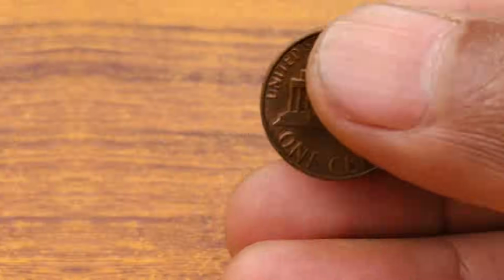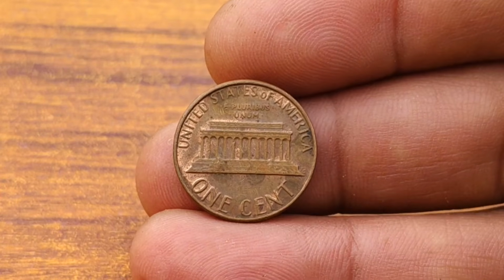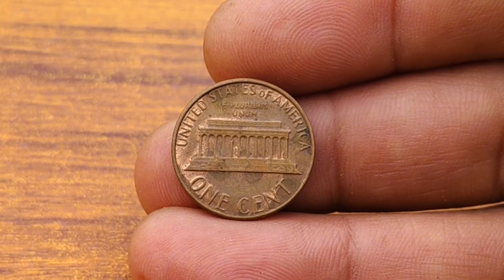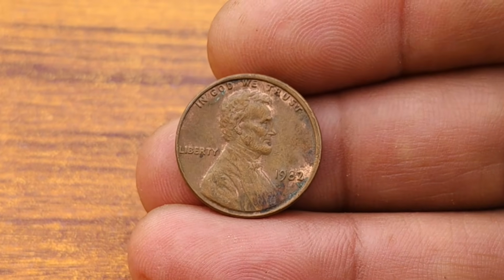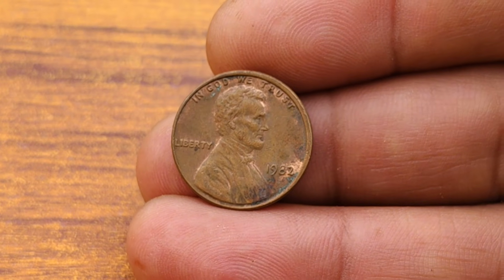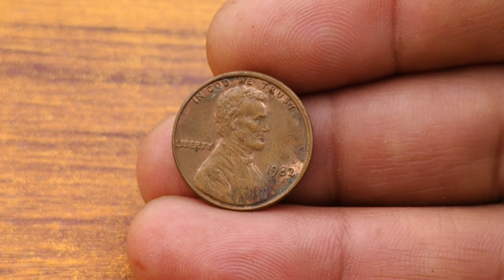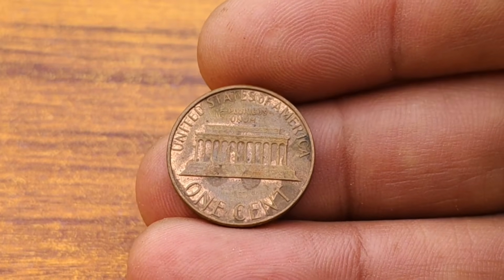Let's break it down. Fine condition, which describes noticeable wear but a clear design, typically appeals to collectors looking for affordable examples. However, higher grades like mint state fetch much higher prices. While your coin is copper-plated zinc, there are extremely rare 1982 D small date copper pennies worth thousands of dollars. But for copper-plated zinc pennies without mint marks, the value is more modest.